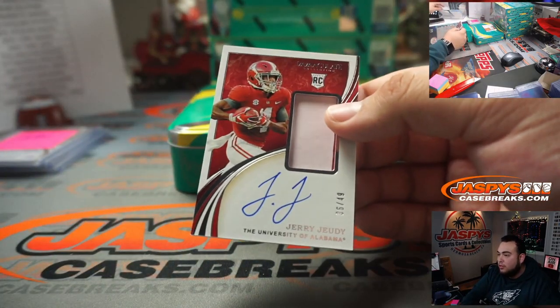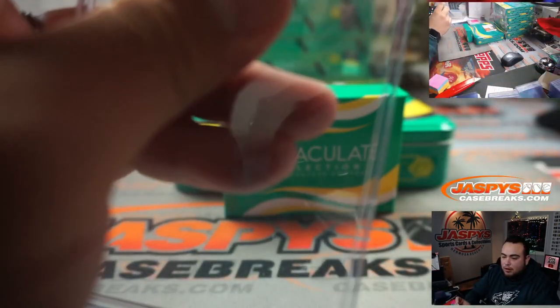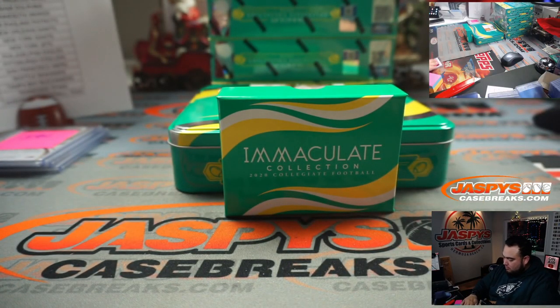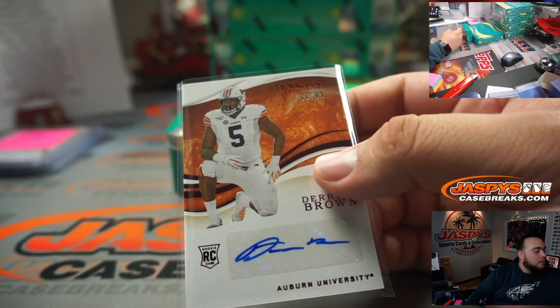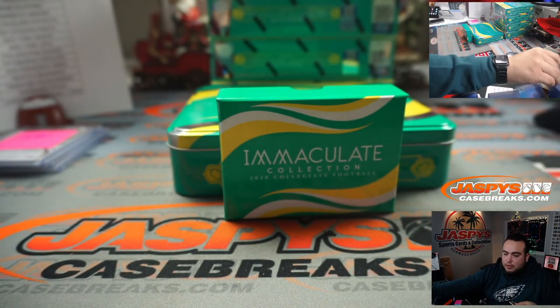Little Jerry Jeudy, 36 out of 49. That'll go to the Denver Broncos. Denver Broncos, that is going to the RNB. That is 6. Ryan. There you go. And last one here is Derek Brown. 8 out of 49 for the Carolina Panthers, I want to say. Yes. Panthers. That is Calvin Lee.